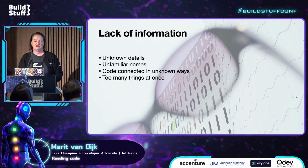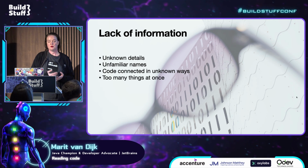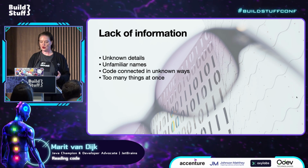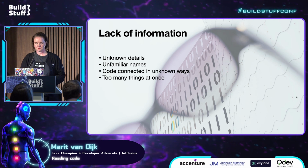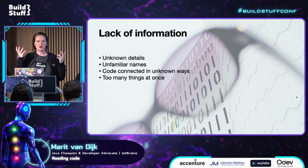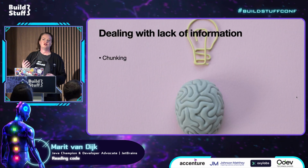A lack of information could be unknown details, so a library method that you don't know the exact implementation of, or unfamiliar names, especially if it's a domain that is new to you. Code can be connected in unknown ways, or there can be simply too many things going on at once that you can't keep track of. We can deal with this by chunking.